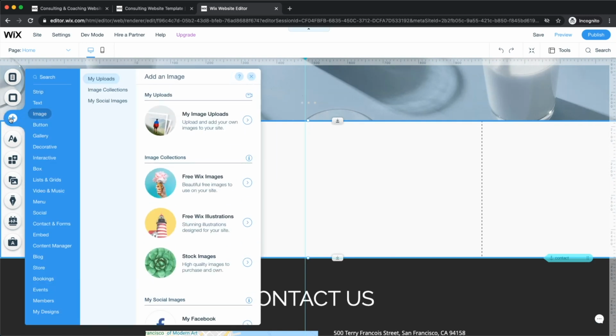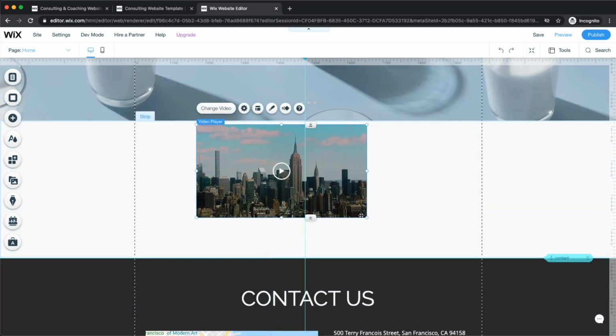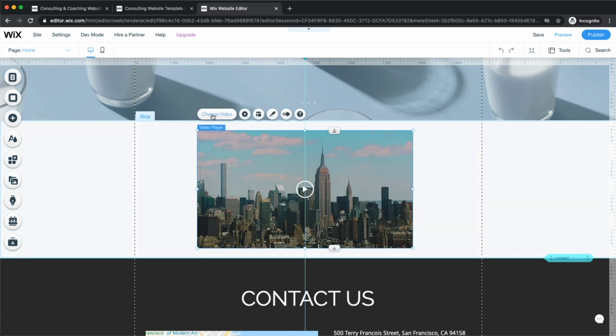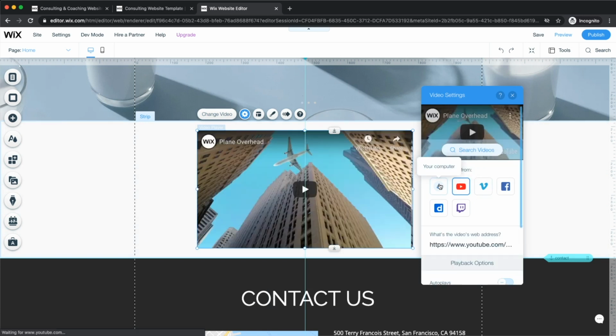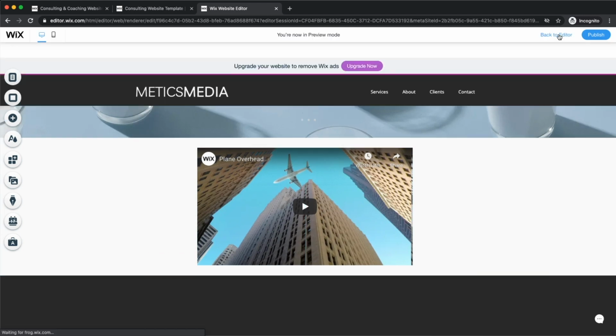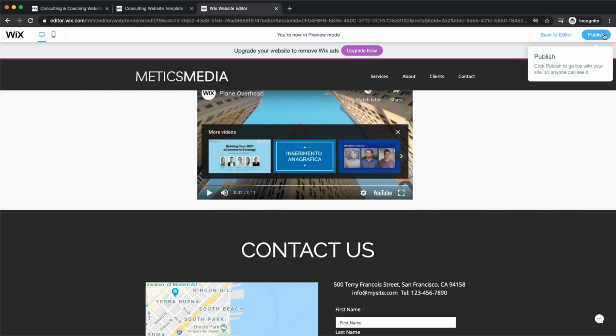As you can see, the add menu we're going to use a lot, because every time we add something, we're going to click on add. Then this time it will be a video. So let's just choose video upload and we can just drag it in our canvas. We can center it a bit like this. And then you can change the video. You can obviously put in a YouTube video or you can upload a specific video. So whatever you want to. I would recommend to just embed a video from YouTube or from Vimeo because then you don't need as much space on your website. Then when you click on preview, people can just click on this video and then it will start playing on your website.